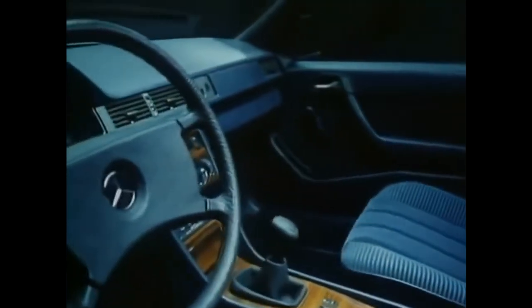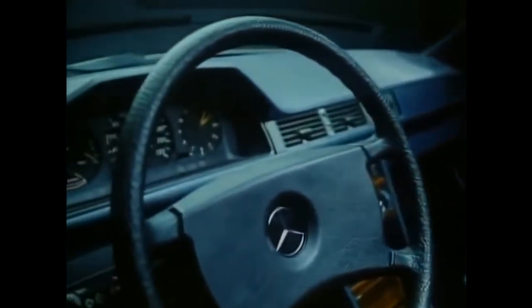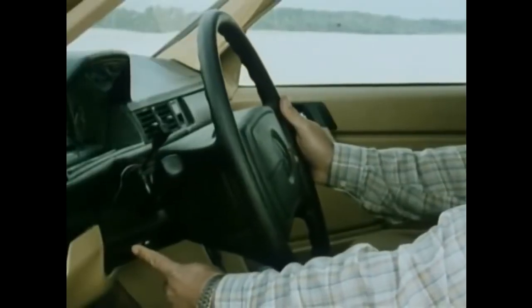The exclusive interior exhibits an atmosphere of cultivated elegance. An extensive choice of equipment extras serve the newly begun trend towards individualism. Another special detail being used for the first time is the panoramic windshield wiper with a broad wiping range.